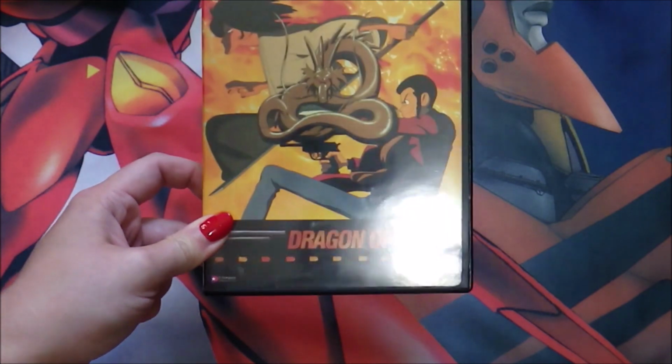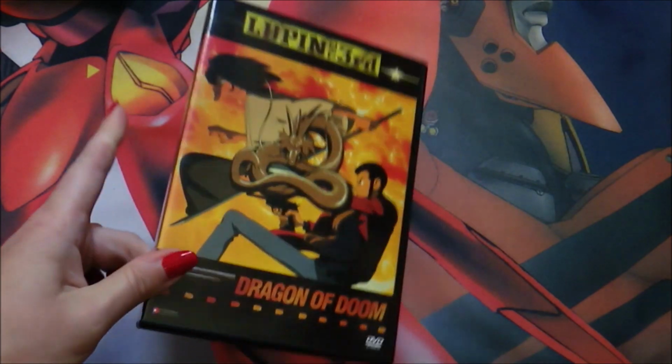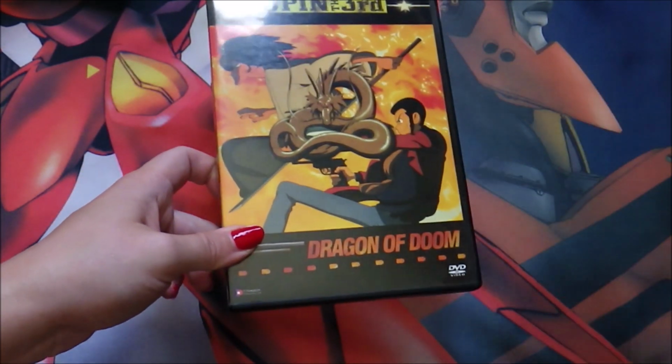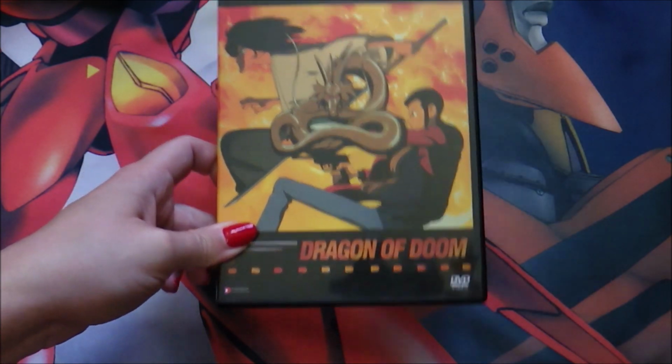I think this was from 1994 or 95. The back says 95. When I was researching it online, it said it was actually a 94 release. Don't know the truth. I just know it was somewhere around there. Really like this one. Definitely like this one.